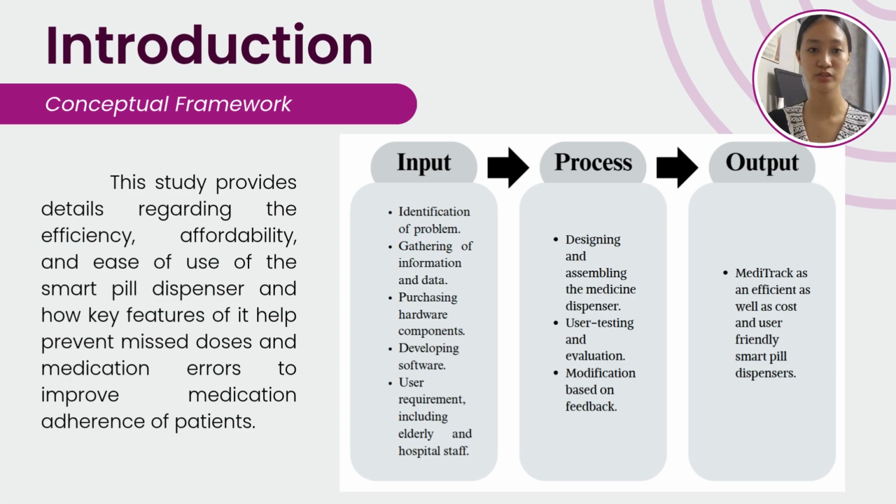Here, presenting our research paradigm, IPO. In the input part, we identify the problem, gather data, buy hardware, develop software, and consider user needs, especially for the elderly and hospital staff. Now the process involves designing and assembling the dispenser, adding features such as automatic dispensing, alerts, tracking, and security, followed by testing and improvements based on feedback.